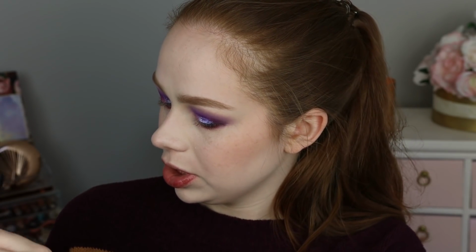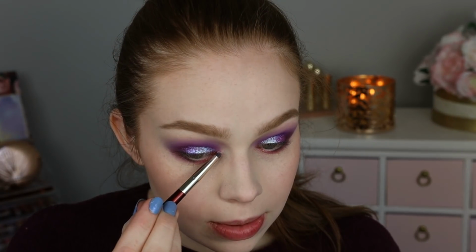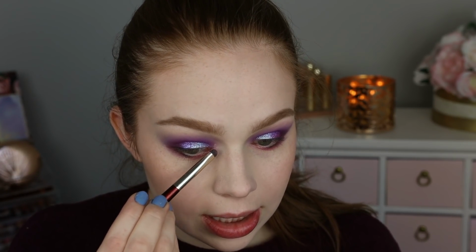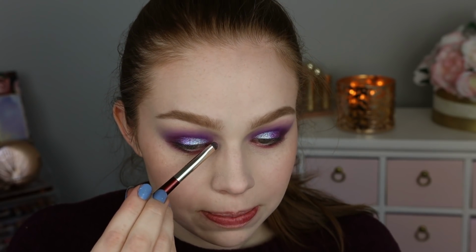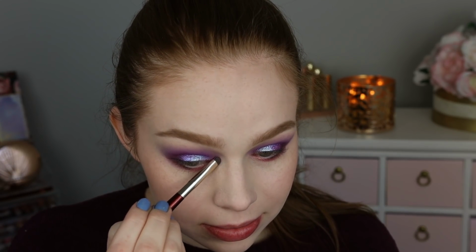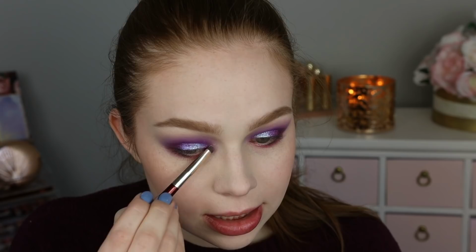Now for the inner corner, I'm going to dip into the shade 10. Just gonna pop that right here. Ooh, yeah. The pink reflect on that is really nice. I think from swatching that one, it's a little bit too chunky for me to use as a highlight on my face, but it's a really beautiful inner corner color.